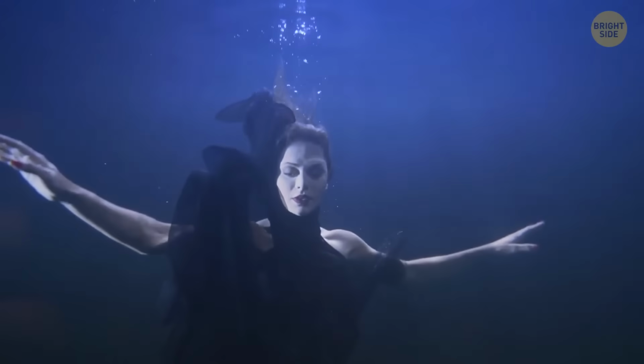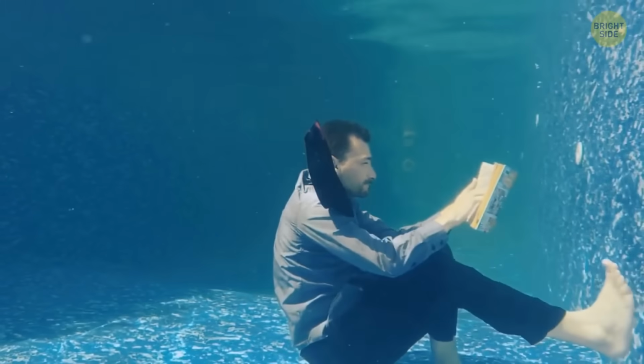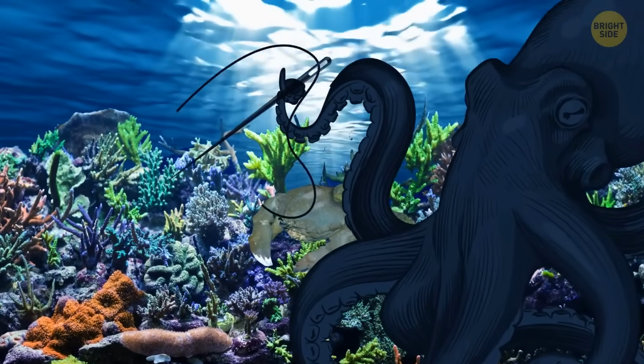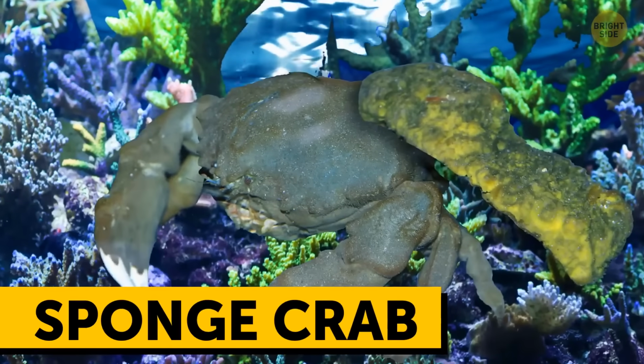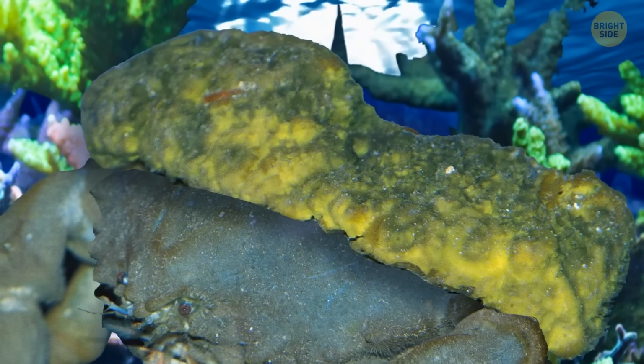But the absolute champion is the human. The world's champion can survive holding the breath for over 20 minutes. There are some animals that make their own clothes. Sponge crabs make a sort of hat from sponges to protect them from underwater bad guys.